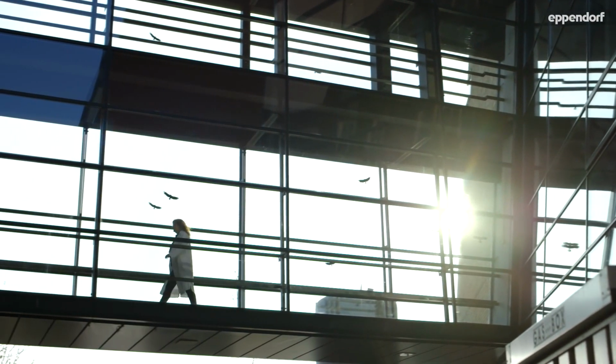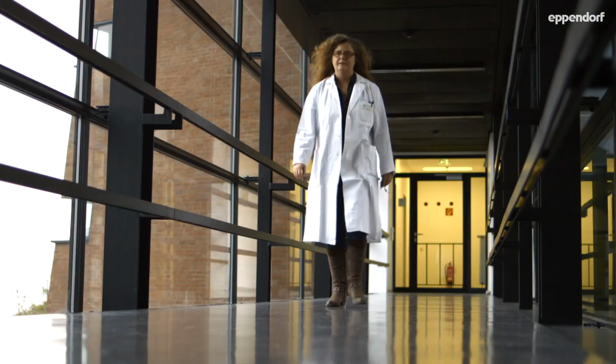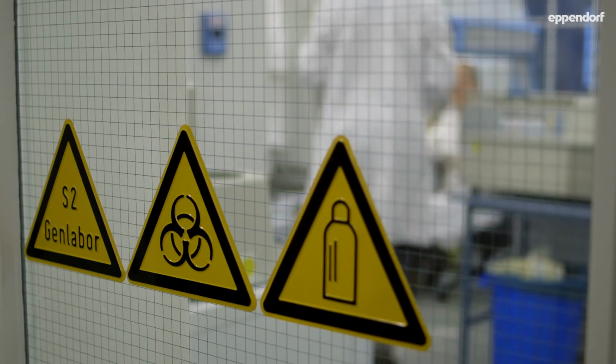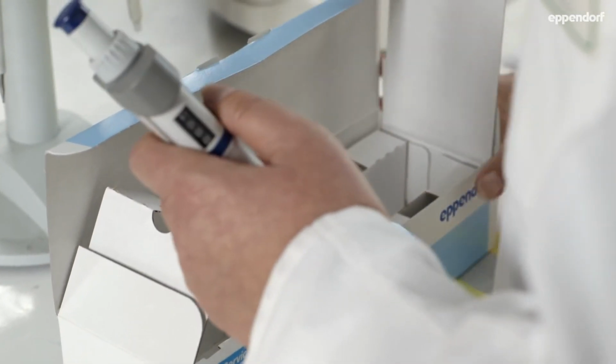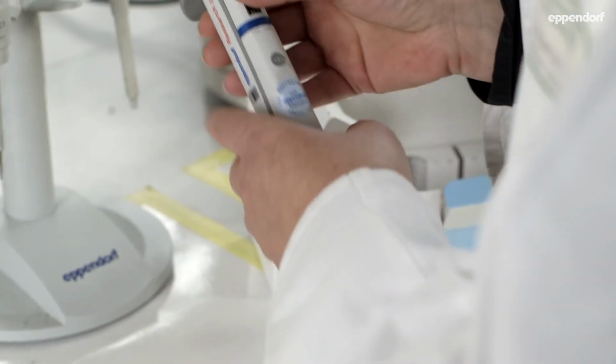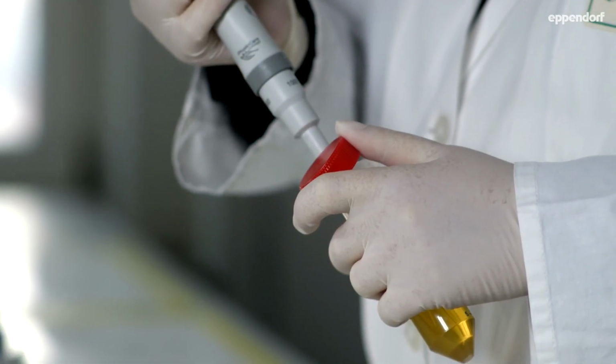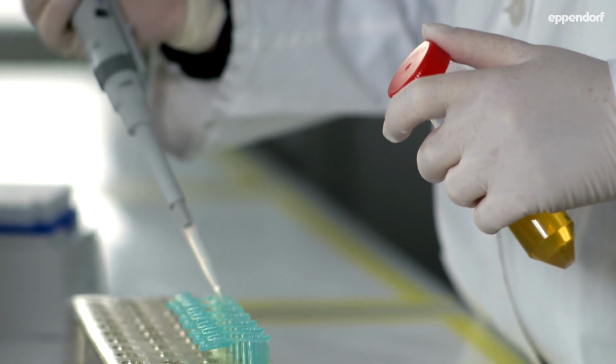I am Dorothea Zander and I work on the Leishmaniasis Research Unit in the Bernhard Nocht Institute for Tropical Medicine in Hamburg. Currently, we are working on the identification of novel anti-leishmania drugs. We only use regularly calibrated pipettes. Giving the pipettes to the Eppendorf service gives us safety for our research.